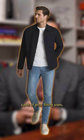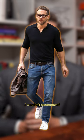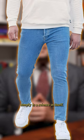Good jeans. A pair of great fitting jeans, no matter the color, are an asset to every man's wardrobe. There isn't a single man out there I wouldn't recommend a pair of raw denim jeans to. A pair of light blue jeans would be the perfect addition, but finding a decent pair where neither the blue saturation is too strong nor the fabric too distressed is a science in itself.